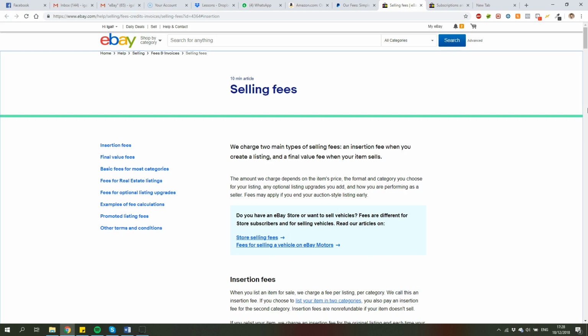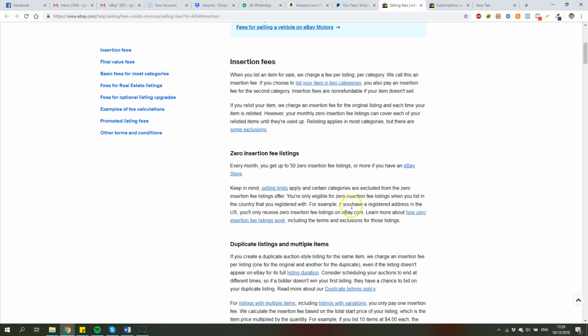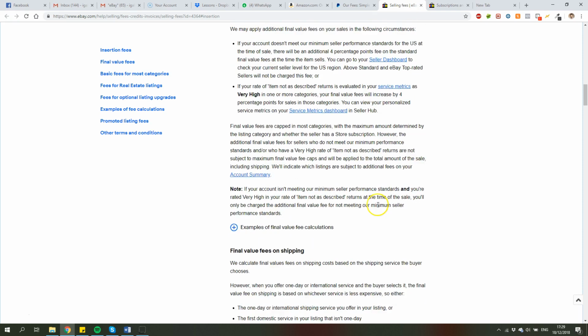What fees do you pay as a seller who does not have a store? Each month you receive 50 listings that you can upload for free, so you then don't have an insertion fee. After that, you pay 35 cents for every item you upload on eBay. In addition to the insertion fee, you also pay what's called FVF, final value fee. And here's exactly the fee schedule for that.